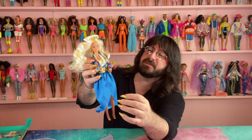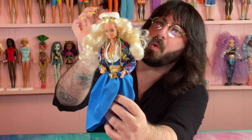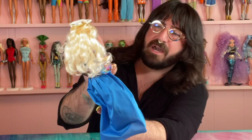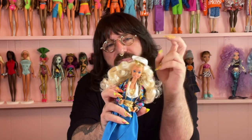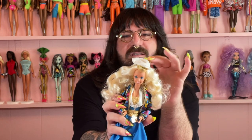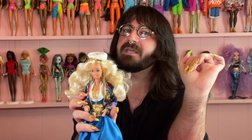All right, well here's Miss Barbie. She's got very light hair, very white blonde. Okay, there's a lot of components here. So she's got this little sailor hat and it's a pleathery material, looks like. It's honestly kind of crummy, and it's just held on by a string. I'll probably lose that here in a second.